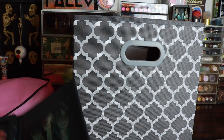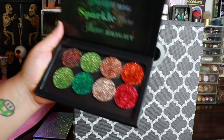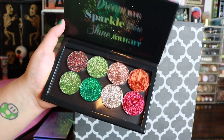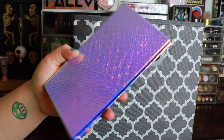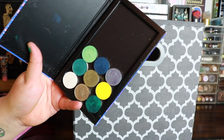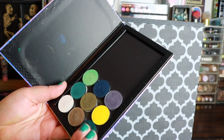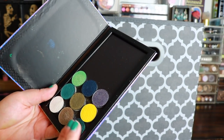I also have these amazing glitters that are so fucking cool. I love them. And I also picked up this really cute empty eyeshadow palette. And then I purchased some singles of more of the pressed eyeshadows to kind of see the difference. And can I tell you, this one is a chromeless shade down here.